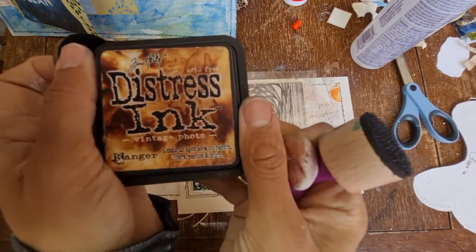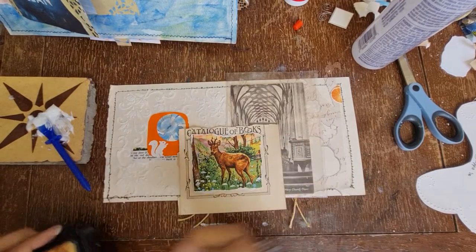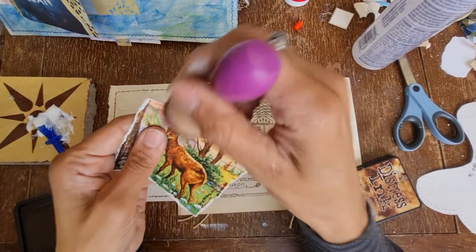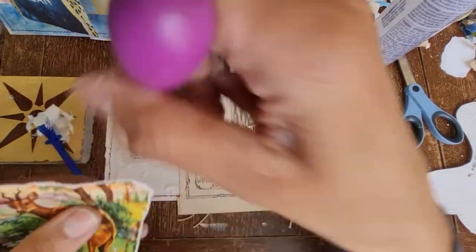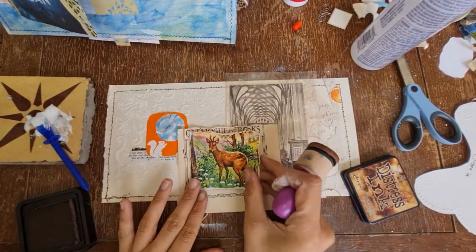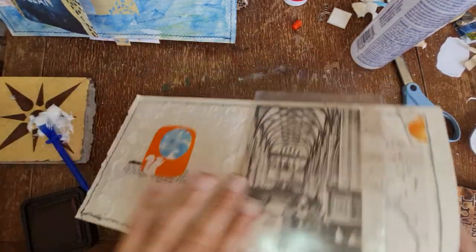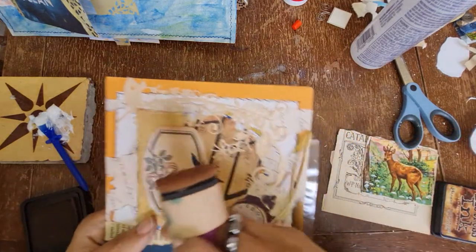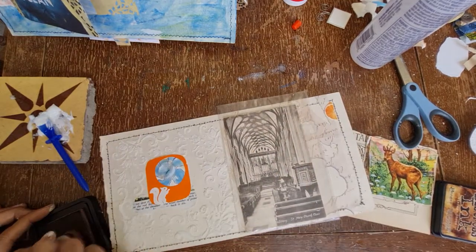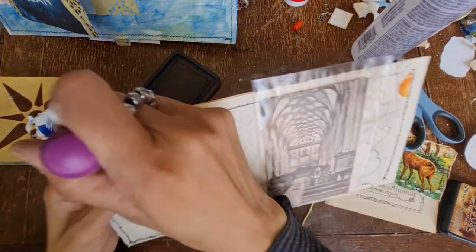Got the distress ink vintage photo, and I was just thinking, let's use this blender before we stick anything down. Let's just give that a bit of a go, and then before we stick that down, let's just go around. Oops, bits and bobs are falling out of here. Let's just go around the edges first.